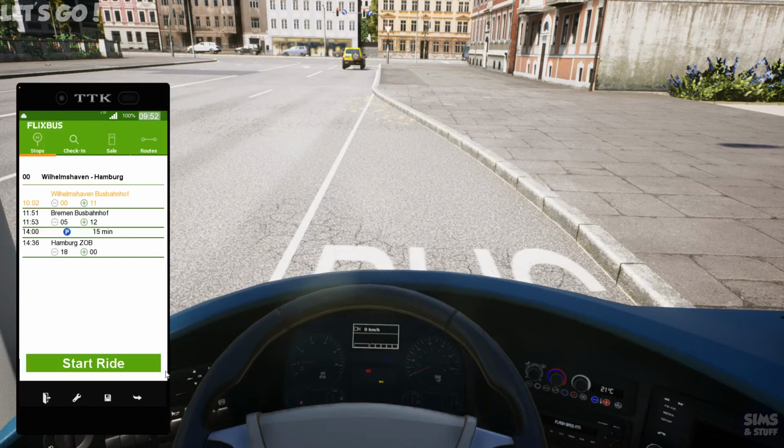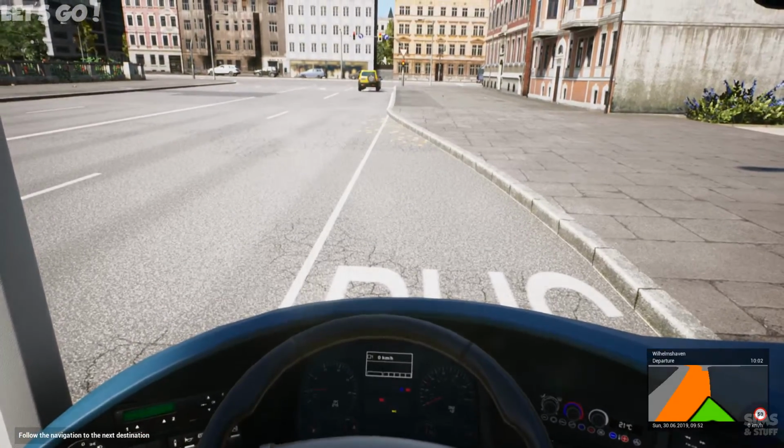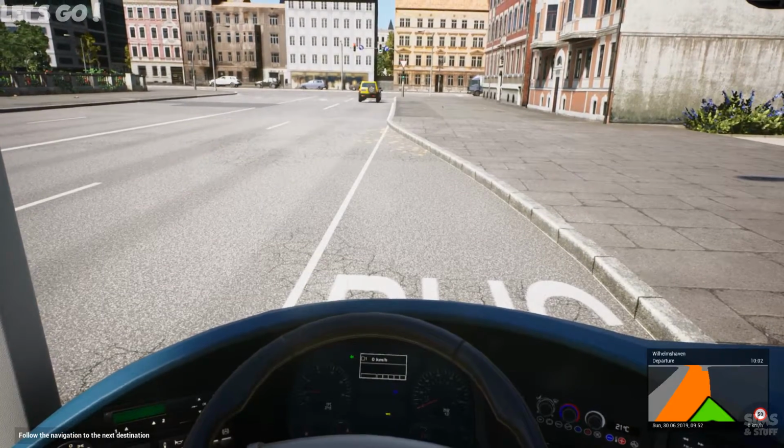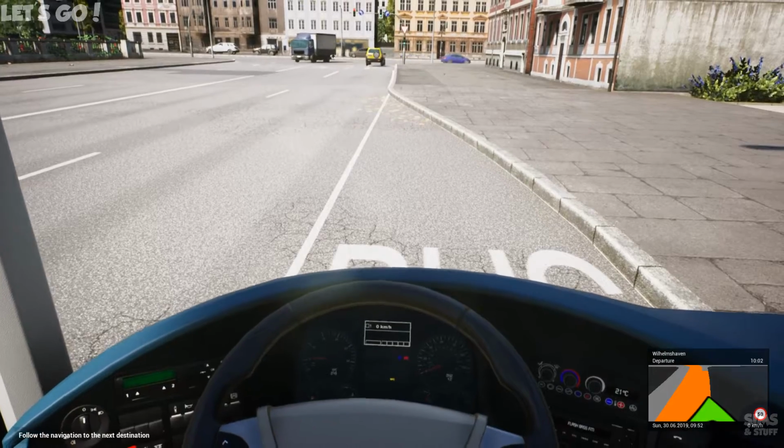Okay, and I'll click on start ride. Pop in gear. Indicate. Okay, the announcement button doesn't work.